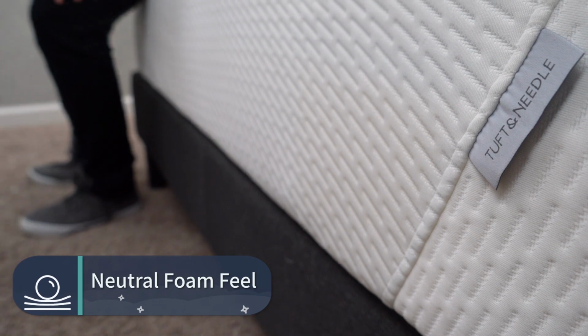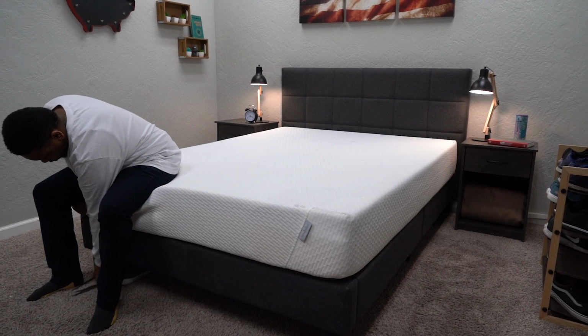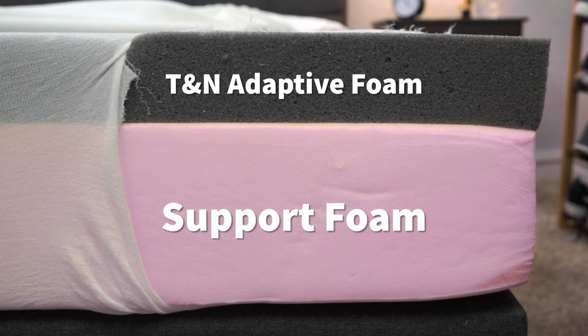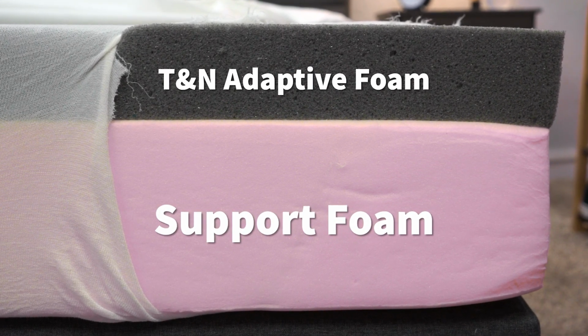Now moving over to Tuft & Needle, like I mentioned, this is an all foam mattress, but it's a much simpler design when you compare it to something like the Saatva Classic. It's just a 2-layer all foam mattress. It uses dense support foam on the bottom, and then you have their proprietary layer of T&N adaptive foam on top. And that's basically a softer comfort foam that the brand uses on their mattresses. And this gives the original Tuft & Needle a really soft, accommodating neutral foam feel.